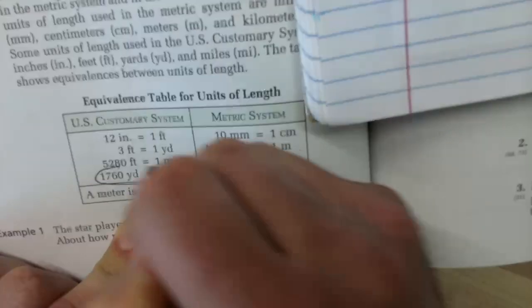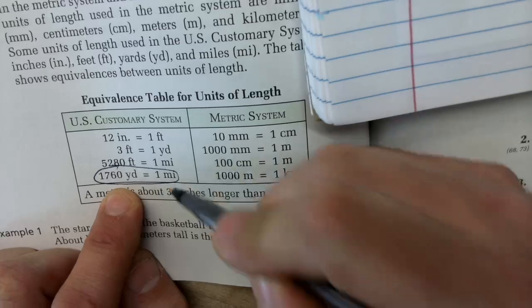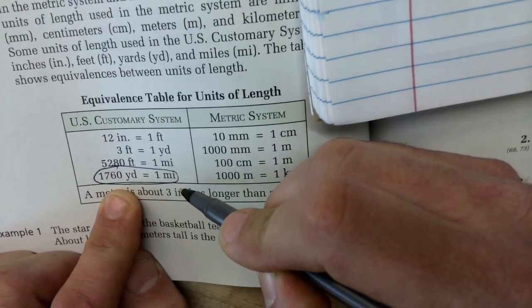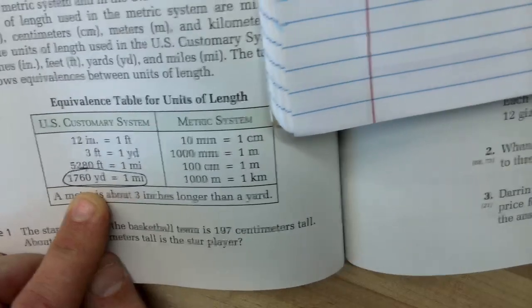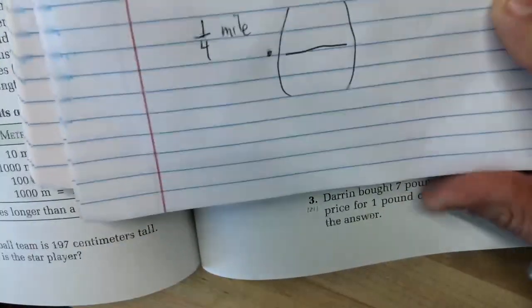Maybe we should. So here's the one. Hang on just a second. I'll let you guys talk. This is the one we're going to use because it's the one that relates the two units. 17 football fields, and then some, right? All right, so Julian, you were going to tell us how to proceed.